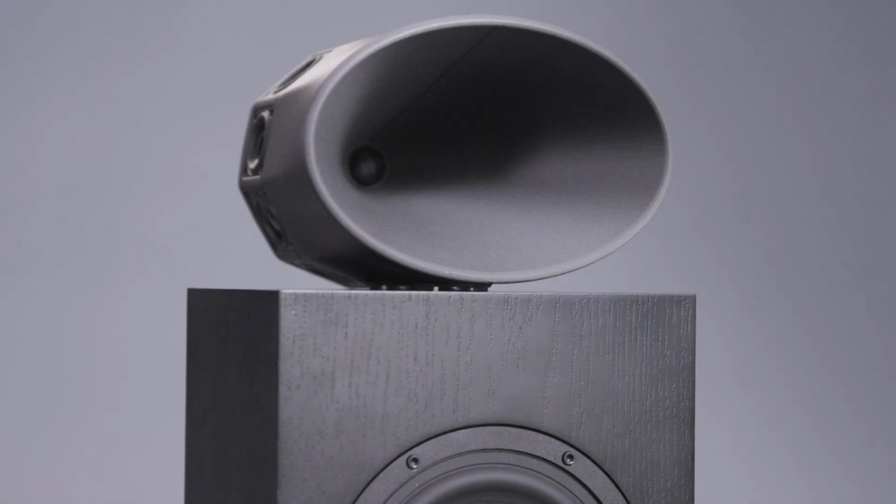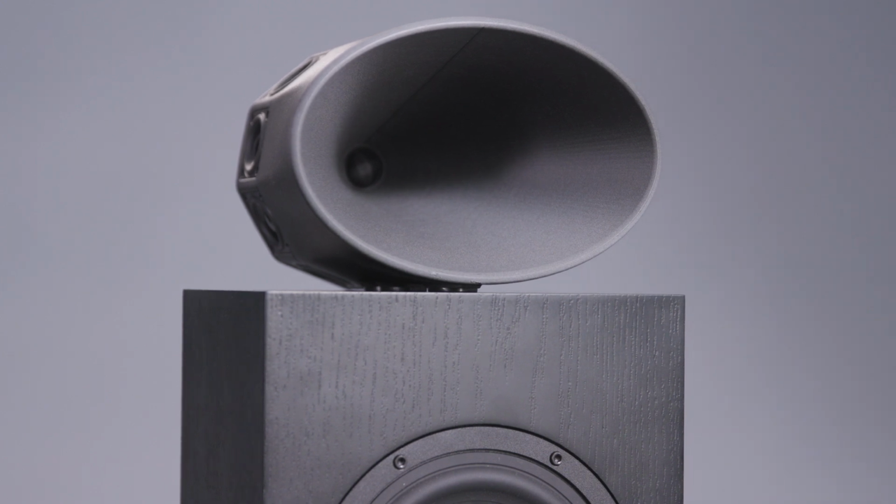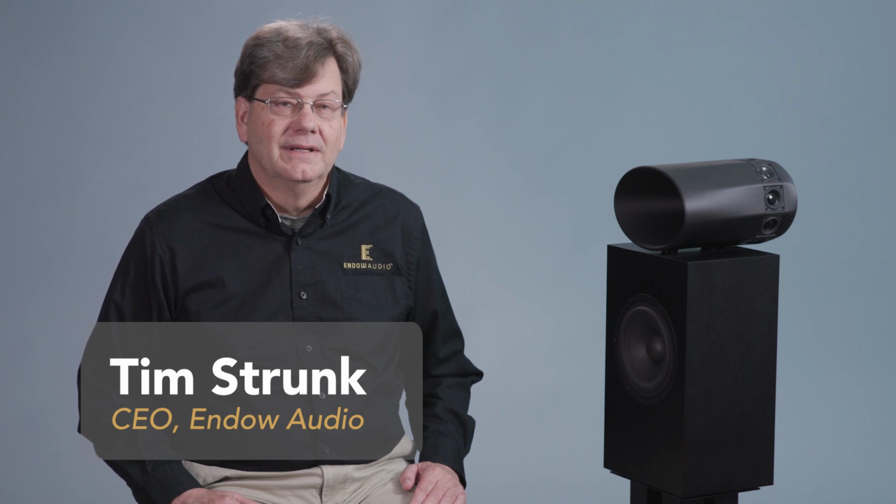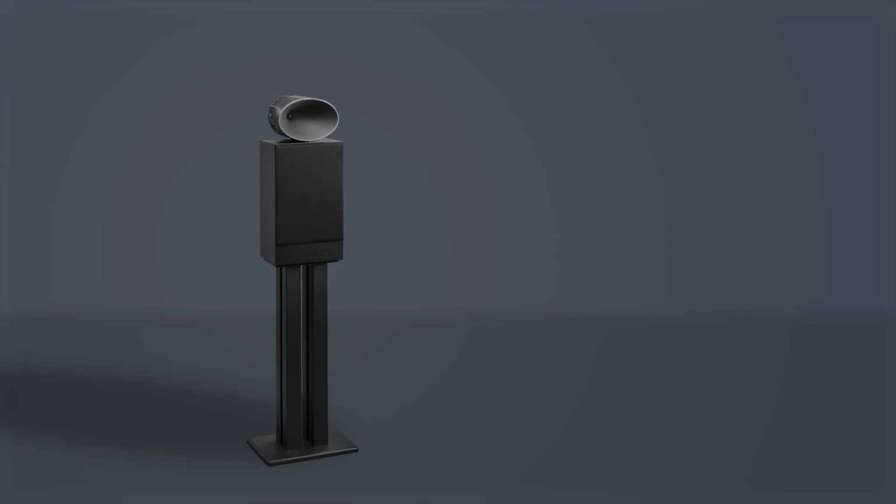Bravura means exceptional performance. And we believe if you listen to the Bravura 7, you'll agree that it's exceptional performance. We affectionately call this a mini tower.